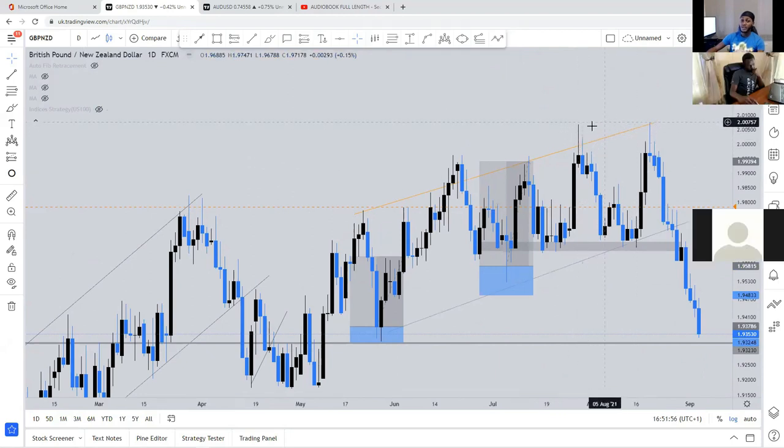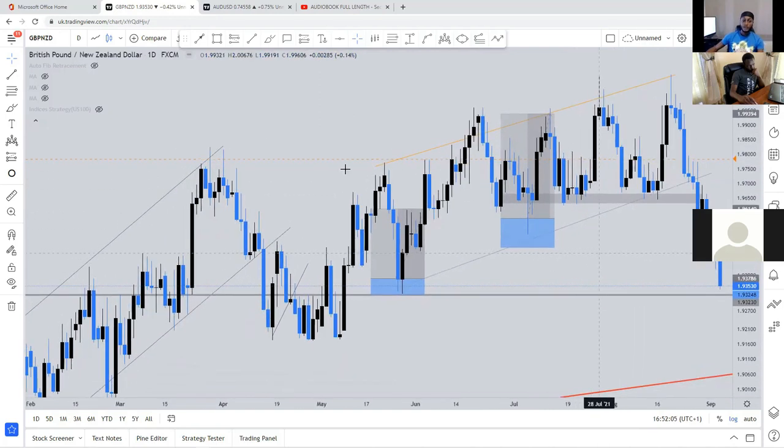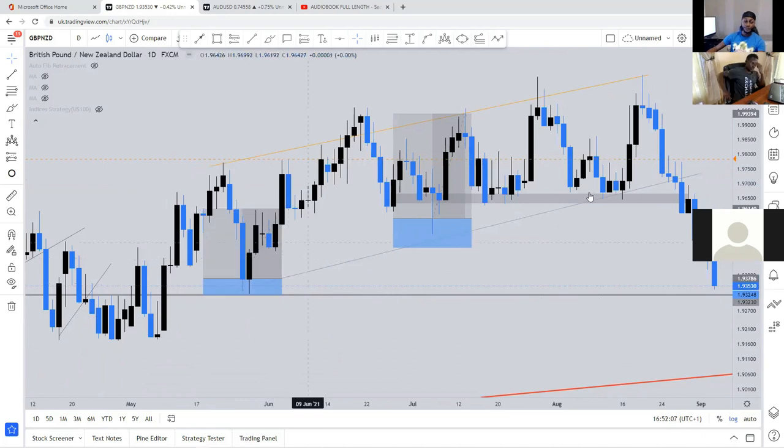And I'm sure these wicks probably tested some previous support or resistance here in the past. Why do you see price react that way, or react there? So you can see we were in this uptrend, creating higher highs and higher lows, yeah?